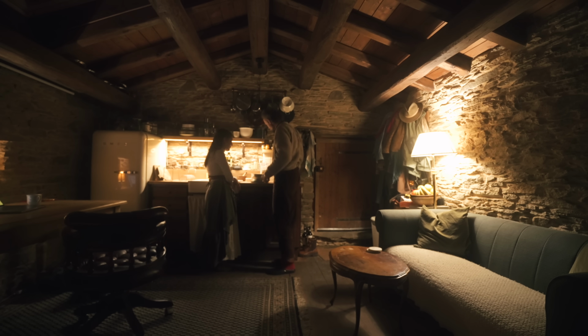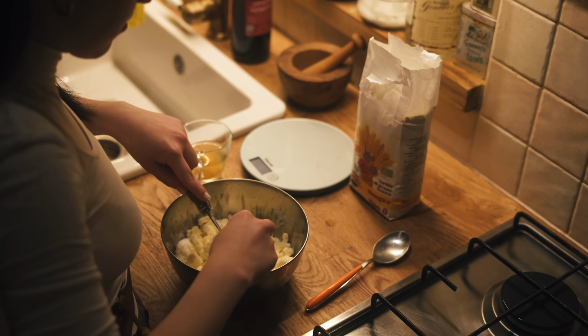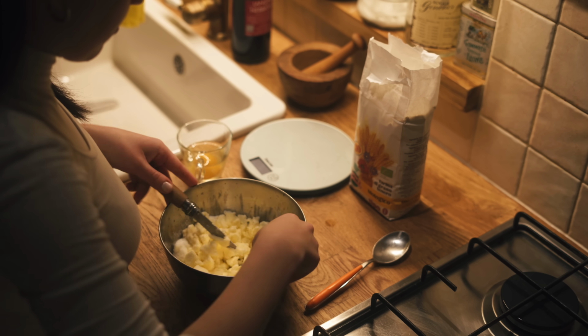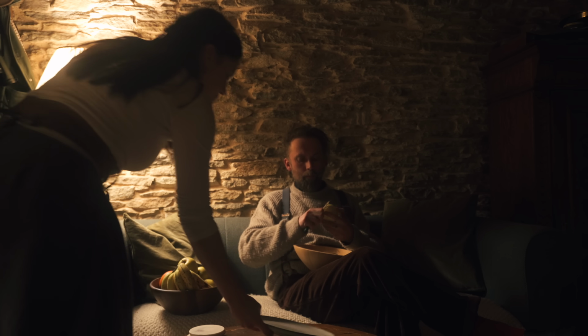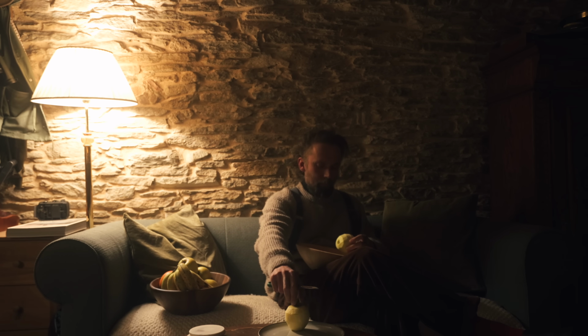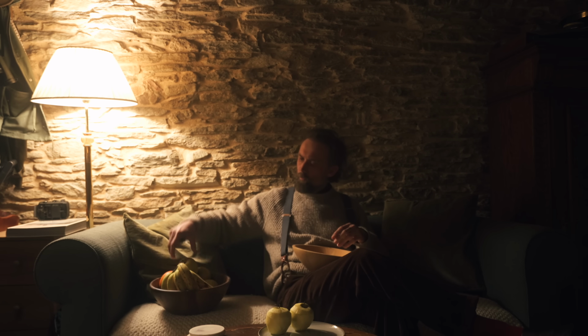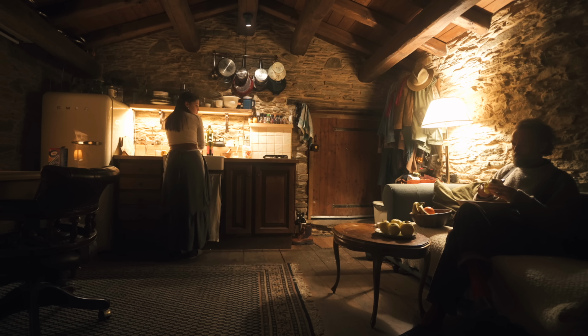Under it. Did you need help? Yeah, these need to be cut in small pieces. Just clean this up, otherwise the butter sticks on it.